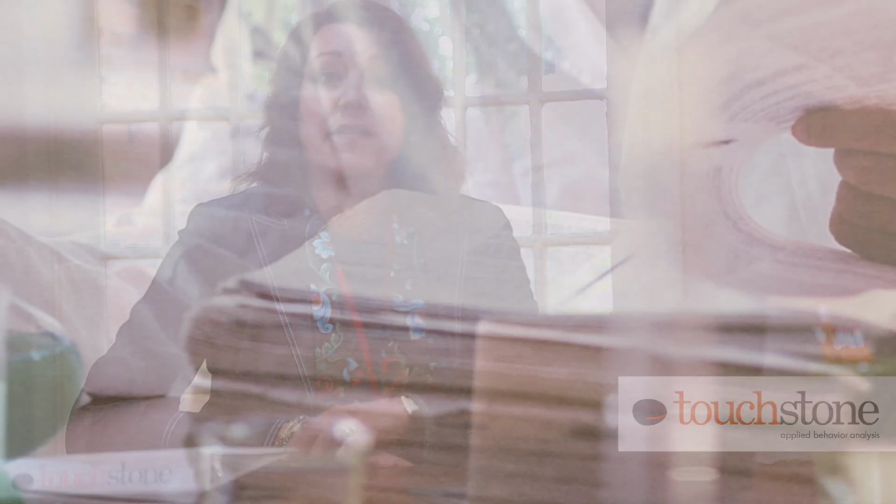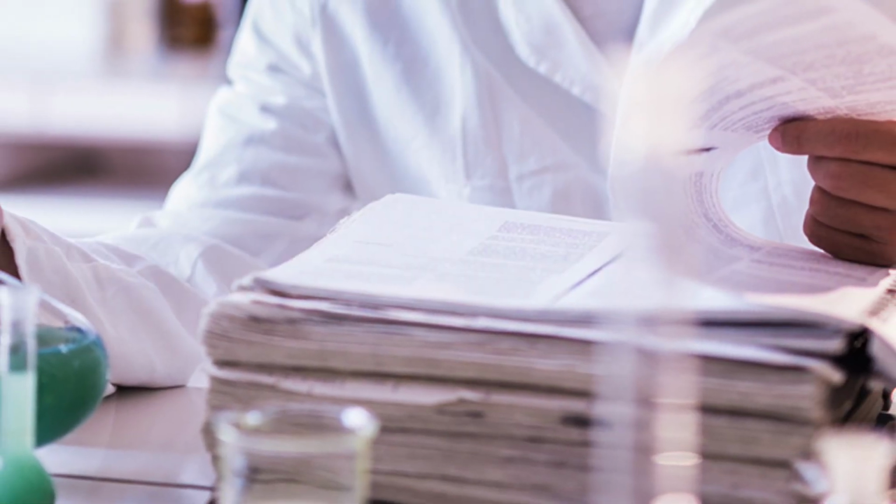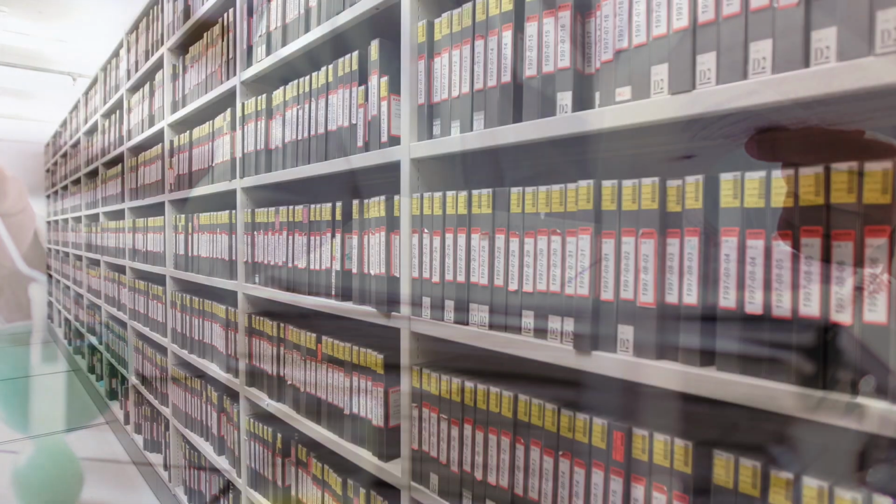Why is peer review so important? It's important because it is the quality mark for science. When research is published in a peer-reviewed scientific journal, it tells us that the work has been conducted to a standard that other scientists in the field accept. That research then contributes to a body of evidence for the field.